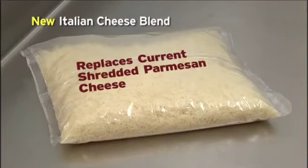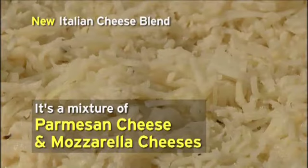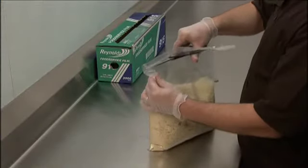We are introducing a new Italian cheese blend, which will replace our current shredded Parmesan cheese. Now, the new Italian cheese blend comes packed like other shredded cheeses. It arrives to your restaurant refrigerated and should be held under refrigeration at all times. It is a mixture of Parmesan cheese and mozzarella cheeses and will replace Parmesan cheese in all uses. When needed for the line, open the bag with safety scissors.